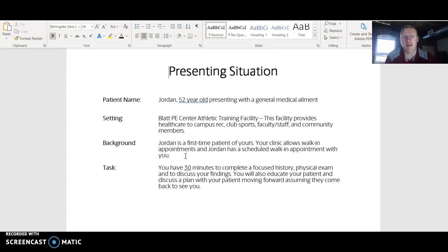So be mindful about some things that you may want to use. Assuming that they're coming back to you, you may also want to include other healthcare providers in your team. During this, you're allowed to bring a notepad, or anything that you would typically bring to a patient evaluation. If that's your laptop, a notepad, something to write on, whatever that may be, you can do that.